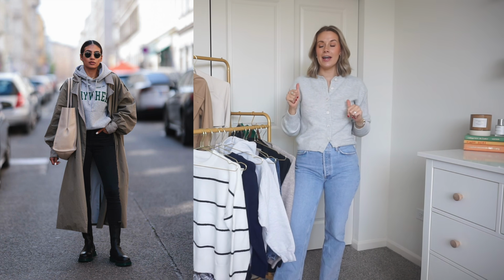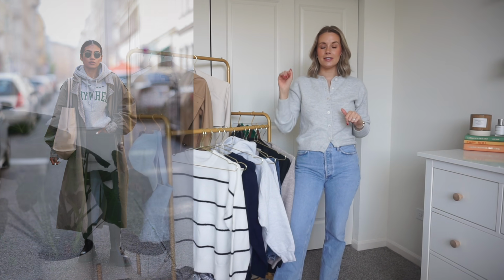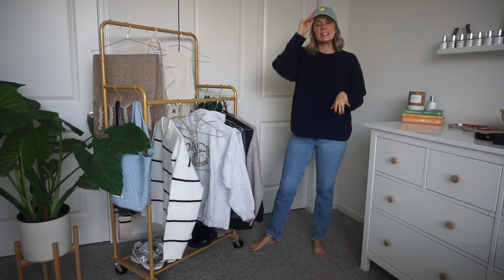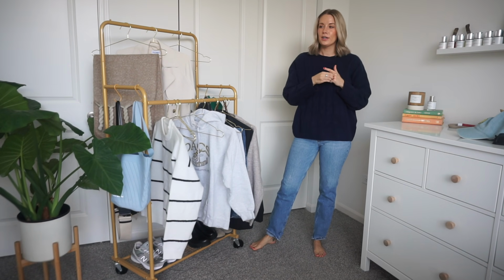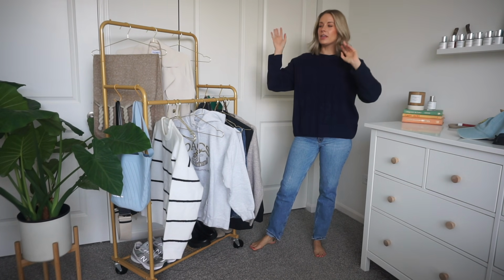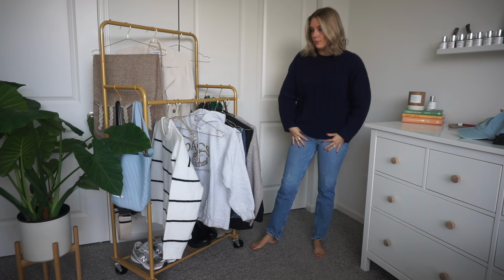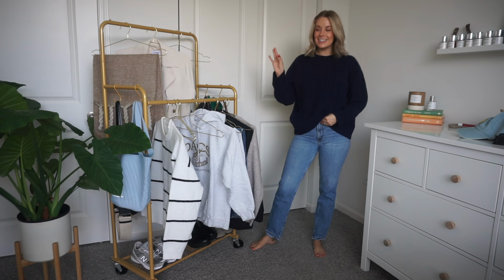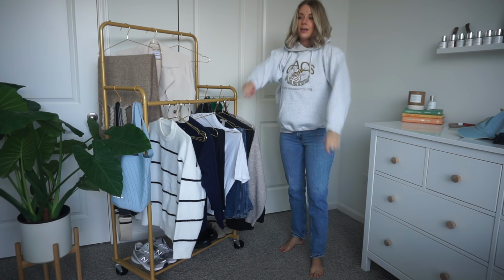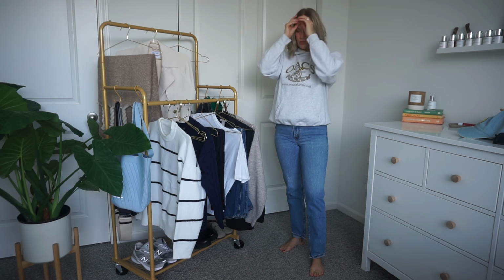So let's go ahead and see if I look as good as she does, because she looks like she is strolling the streets. So switch this out. I'm really excited for the next outfit. I think it's gonna be a perfect balance of, like I said, classic but trendy all at the same time. So let's swap these straight leg jeans for a pair of skinny jeans and a little graphic hoodie. This is my mom's hoodie from her class reunion.